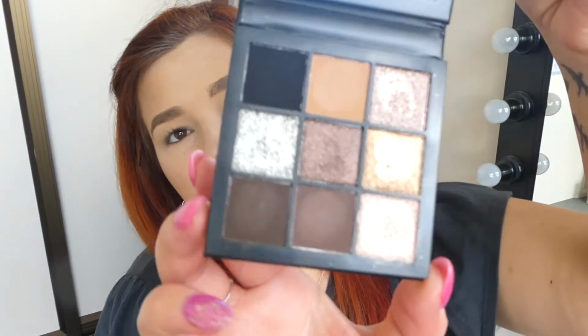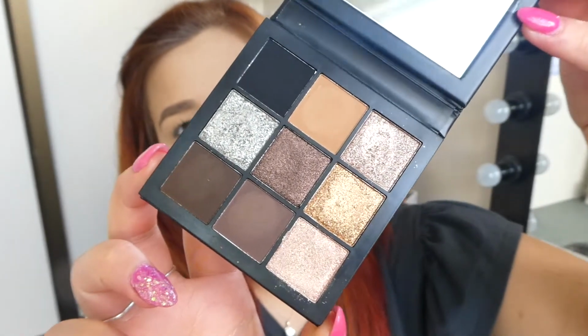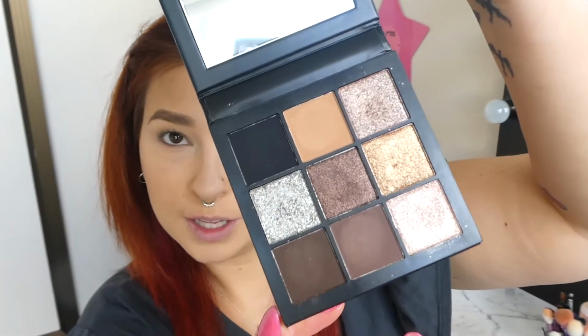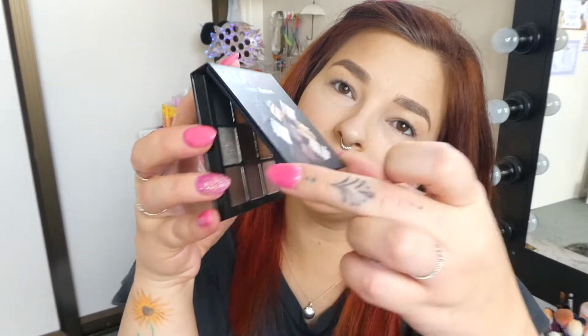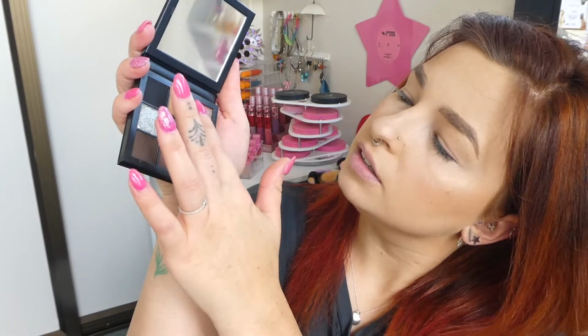So it comes with a mirror, which I think is pretty good. And then it comes with these 9 shades, which are actually very, very cute. I actually do quite like those shades. So they are quite nice. And it's quite a hefty magnetic pull, which I think is pretty good. So it does feel like quality. But I guess what I'll do is I'll swatch these shades and then see how we go.